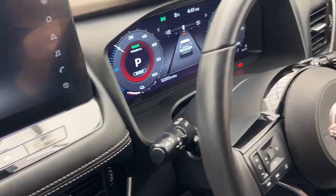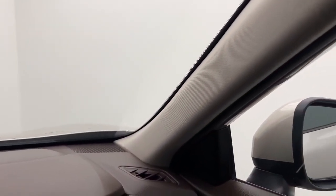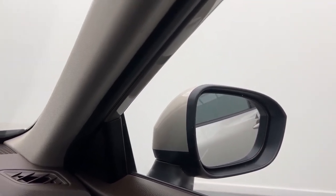Now this car doesn't have a heads-up display, so for view from the driver we do sit up quite high and we do have quite a thin A-pillar, which is quite nice to see, and we do have the blind spot monitoring in the mirror on the side there. But overall quite a good view out, and people who are buying a car like this do like the driving position this kind of SUV offers.